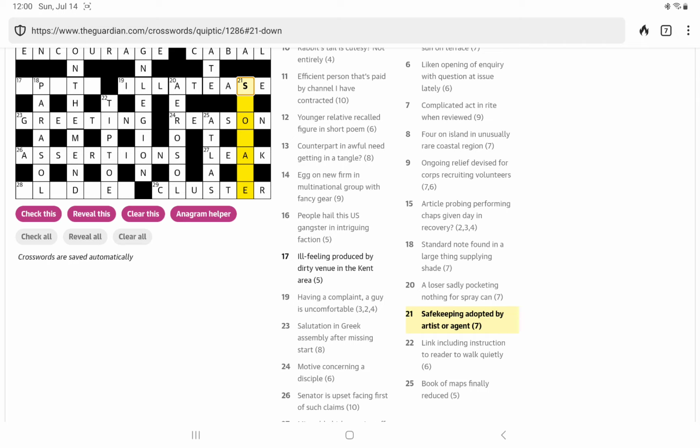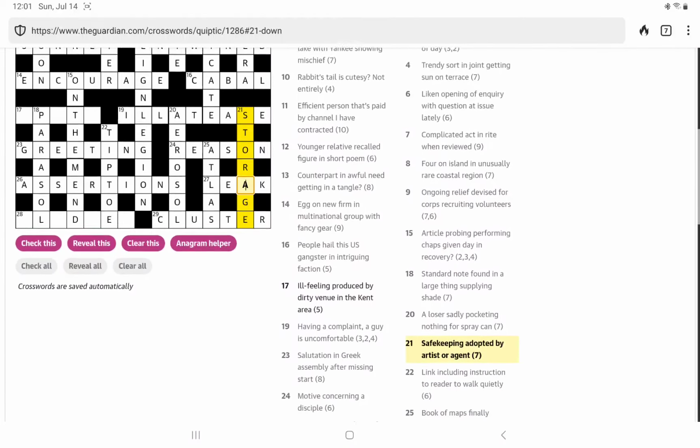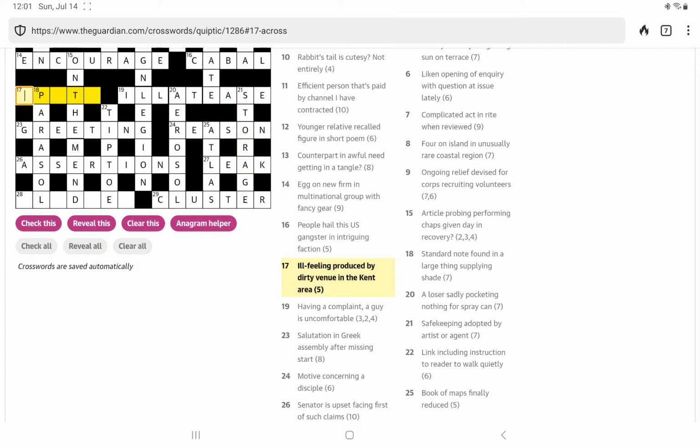Well, safekeeping could be storage. Can I make this work? We do have our RA for an artist, but then we have STOGE. Yeah, I'm not seeing that. Oh, it's a hidden clue. So adopted by, hidden within, artist, our agent. There we have the storage, of course. All right, just these two that are tricky because we don't have any more letters.